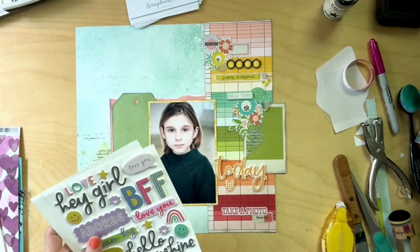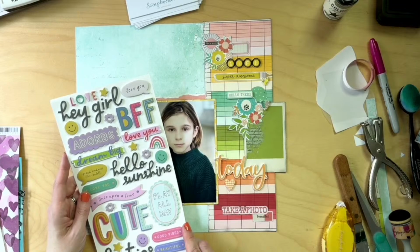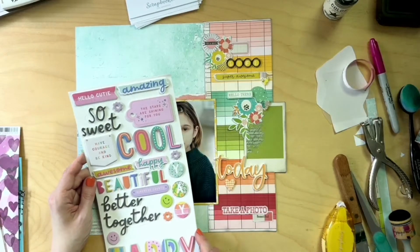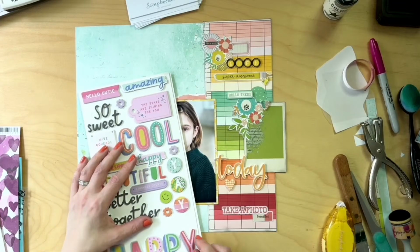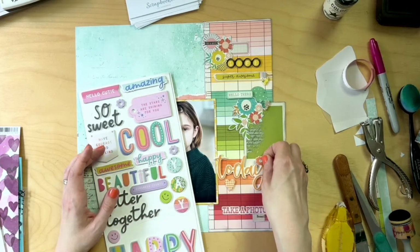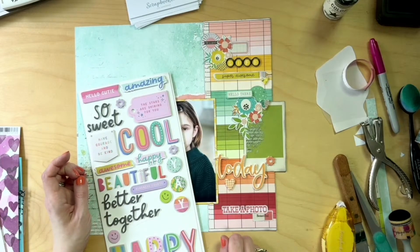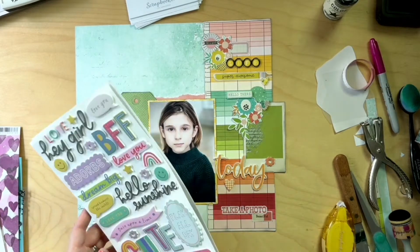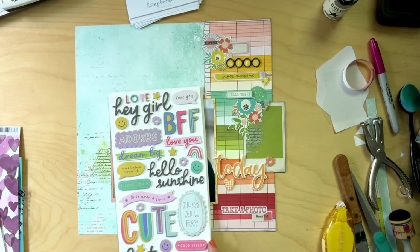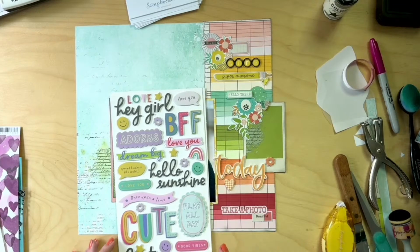Let's have a look at this set. Different kind of color scheme here, but there's still some pieces that could be useful. So let's see what we've got. They're not the same height. That's interesting. Filled up the yellow space. I like this one, but I'll just use it on a different page. That's okay. But maybe this smiley one.